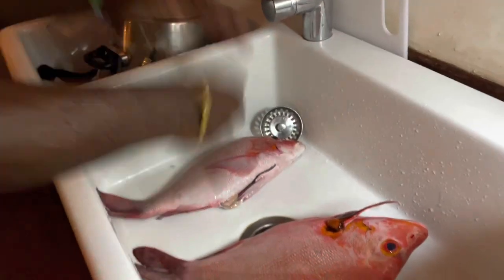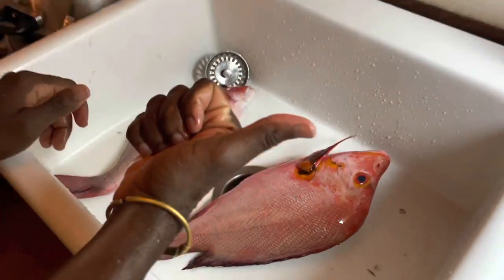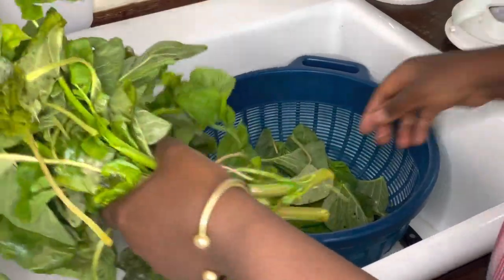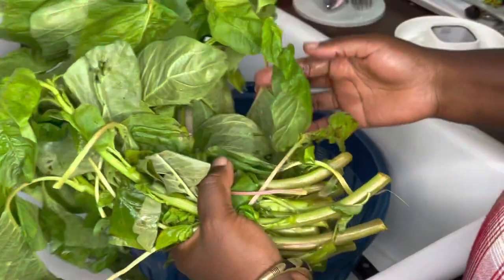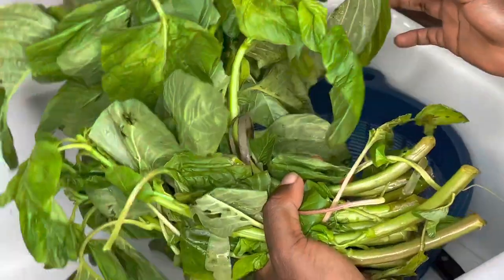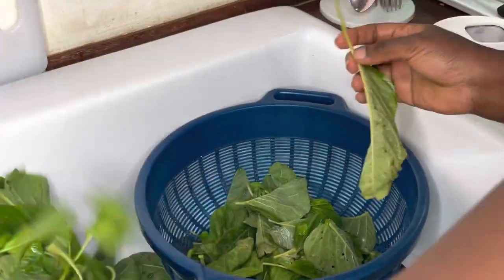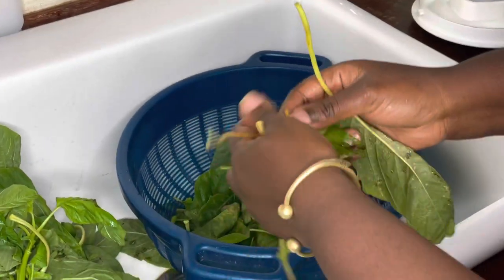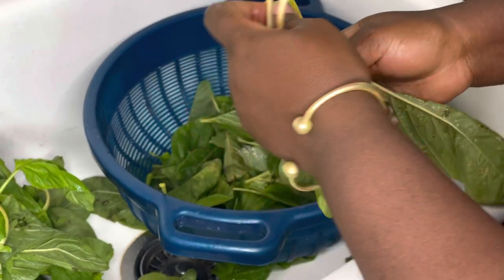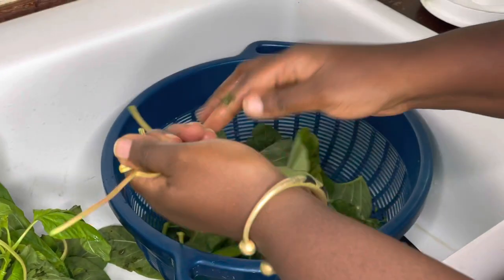Cook, Chef David. So guys, today I'm gonna cook mchicha. It's a traditional vegetable here in Kenya, and it's widely known in East Africa. I'm going to cook a traditional vegetable curry. I'll show you how to.